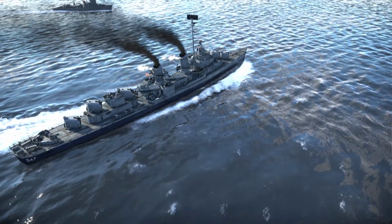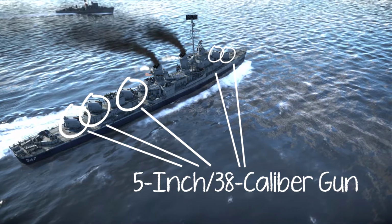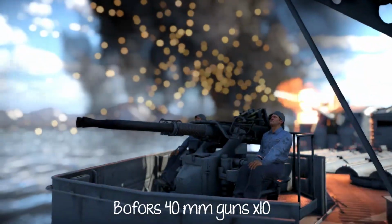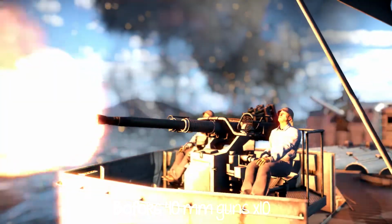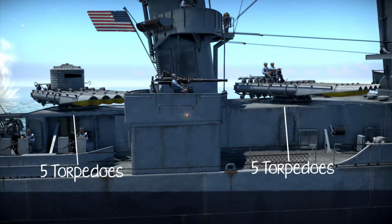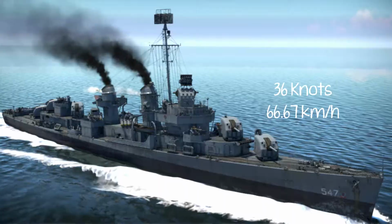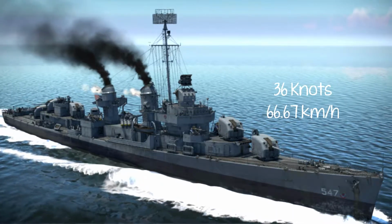As a Fletcher-class destroyer, Leary was armed with 5-inch 38 caliber guns in 5 turrets, 10 40mm Bofors guns in 5 twin AA mounts, 10 torpedoes, 6 depth-charge throwers, and 2 depth-charge rails. She was capable of reaching 36 knots.